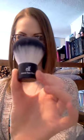Alright. And then the other thing I got, since I don't use the powder puff in that, and I need a new one anyway, I got the e.l.f. Kabuki face brush. And my sister was going to get one of these too, but she didn't get it because she didn't think it was going to be very soft or be a very good brush, but it is amazing. It is so soft and so fluffy, and I love it to death.